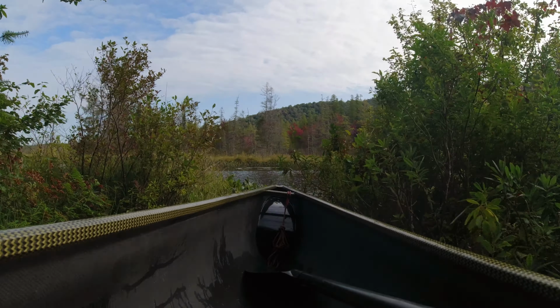Welcome to Bog Lake. I'm just getting into Bog Lake. Weather doesn't know what it wants to do. It's windy, it's cloudy. I see some blue skies where I'm heading. So this is Bog Lake. It's nice.